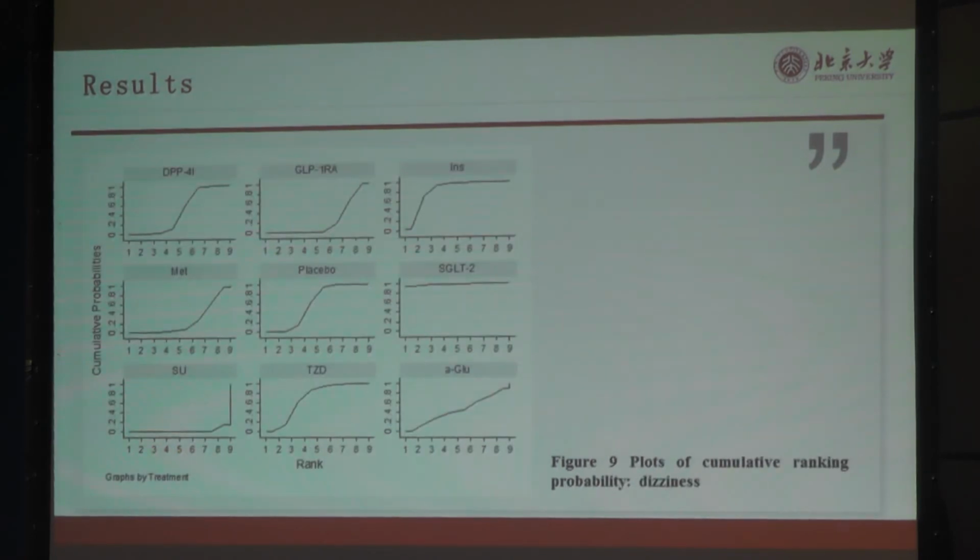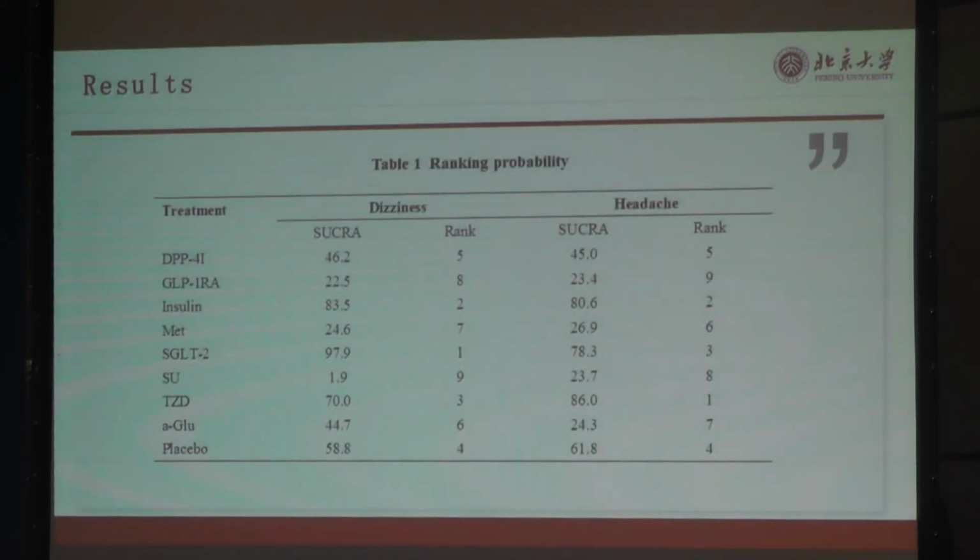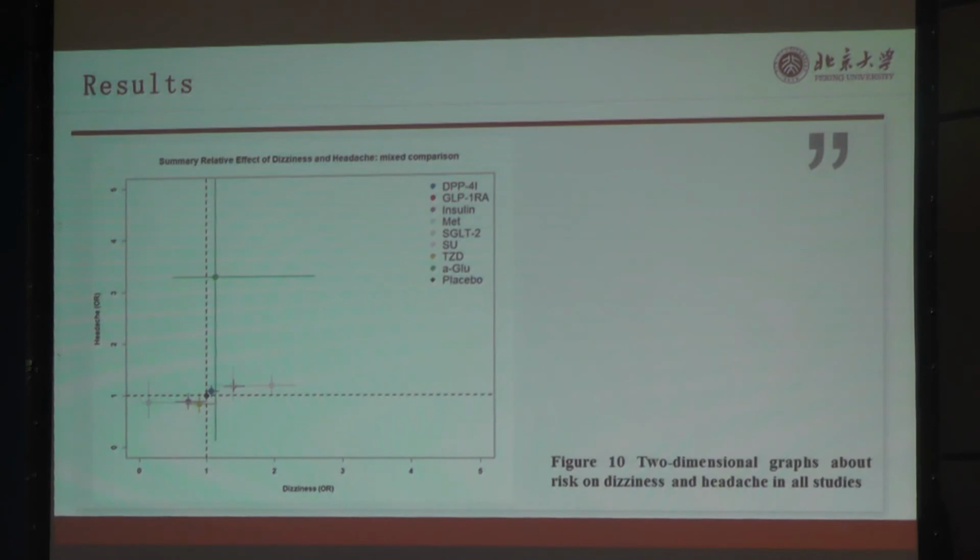This is the cumulative probability, and we listed it in this table. It shows the ranking probability of safety on both dizziness and headache. We can see that the DPP-4 inhibitors and the GLP-1 receptor agonists ranked lower among the 9 treatments, with the probabilities listed here. This is a two-dimensional graph about both outcomes, and the drugs in the top right corner may have a higher risk in both headache and dizziness.